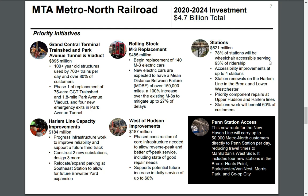Okay, for MetroNorth Railroad's rolling stock, right? We all know that they already have the Kawasaki M8s, right? But they're also going to get the Kawasaki M9A electric multiple unit, the MetroNorth Railroad rolling stock counterpart to the Kawasaki M9s from the Long Island Railroad.